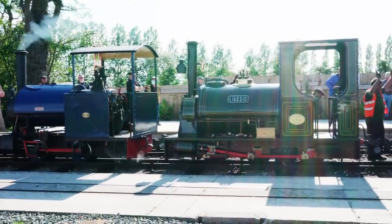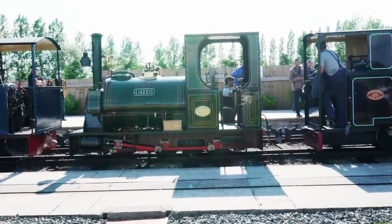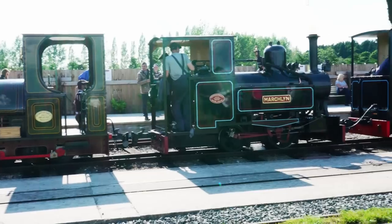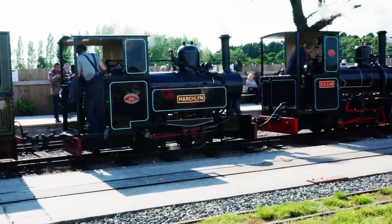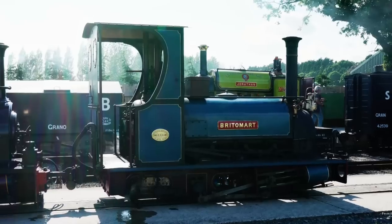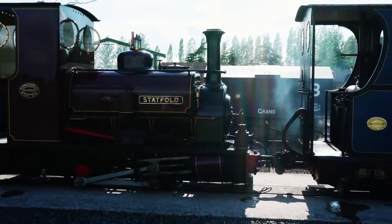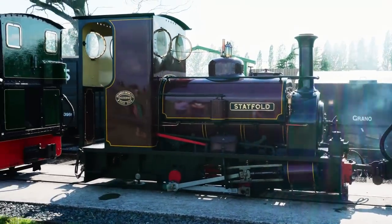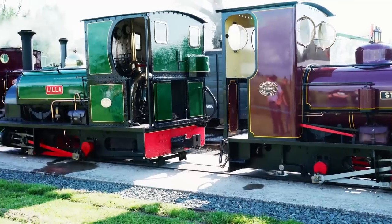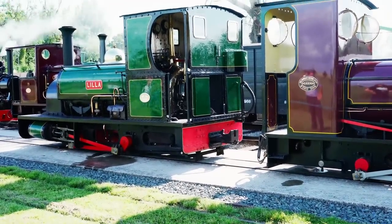Too soon, however, it was the end of the day and time for the traditional Statfold Barn locomotive lineup at Strawberry Park, where all of the locomotives that have worked during the day are lined up for all to see, so we can all admire them in their splendour. This obviously included the visitors, which meant this was the single largest lineup of quarry Hunslets I personally have ever seen. And it really was something quite special to behold.